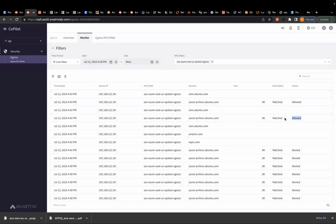Okay, so again, this is a very small lab, but the idea is to get a feel of egress filtering, understand the policy, understand the allow model and the deny model, and understand how you can have visibility from Copilot on what is happening for that particular request. Okay, so that marks the end of the egress filtering lab.